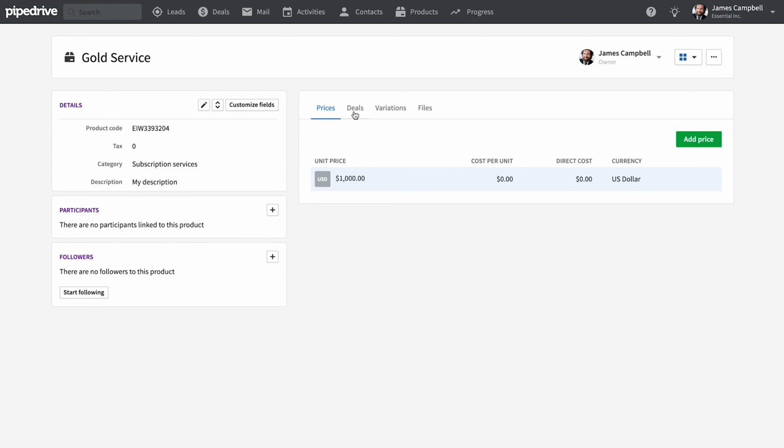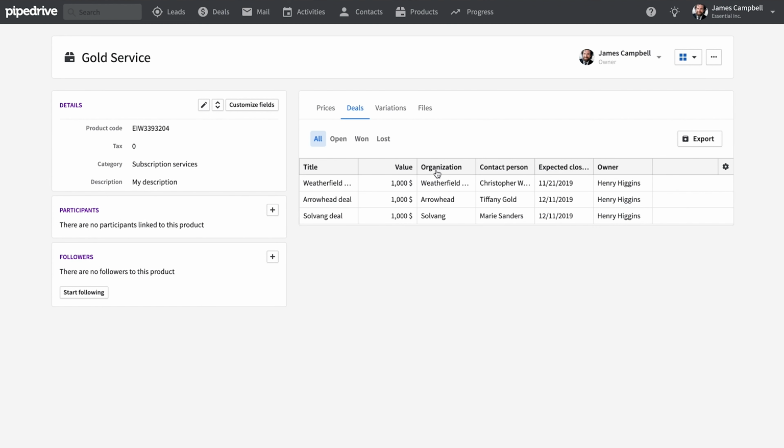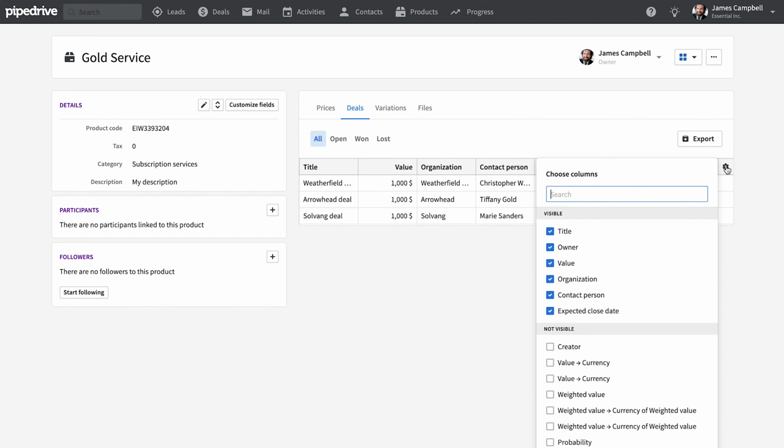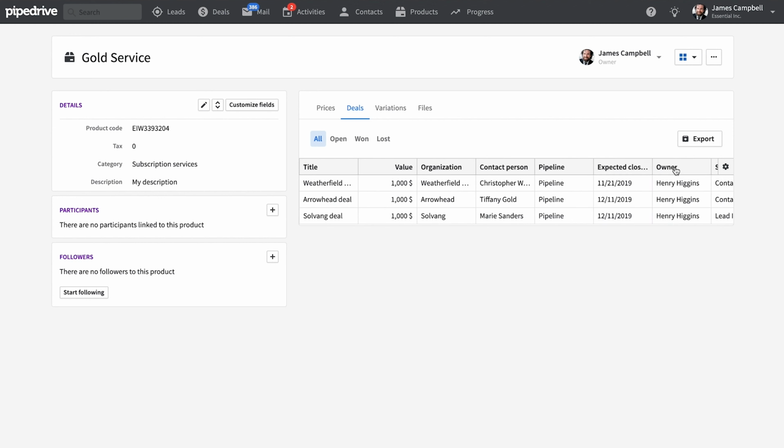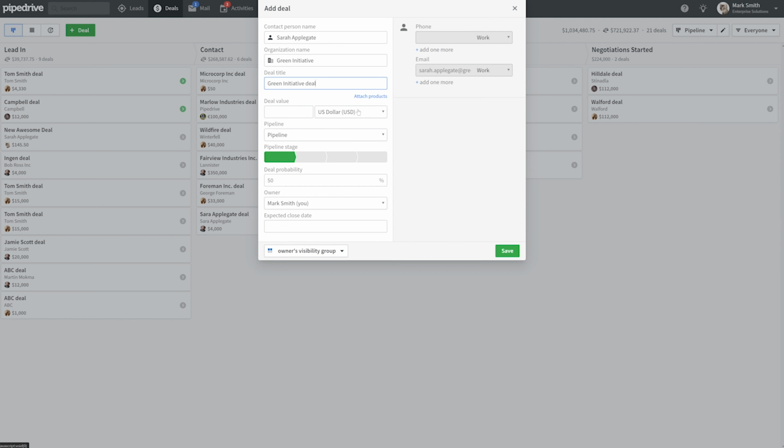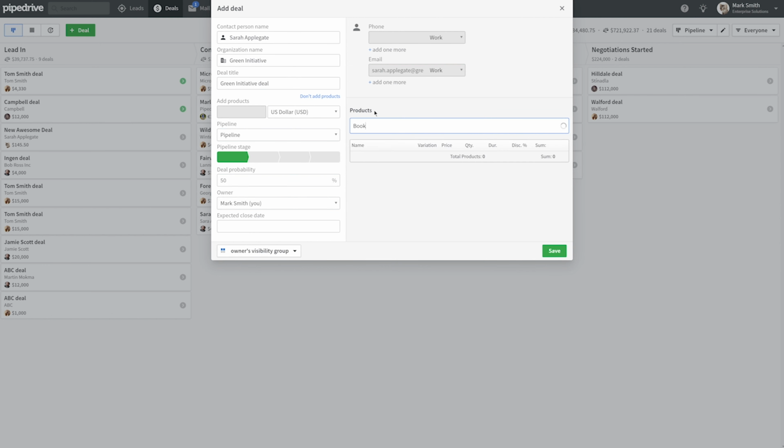If you go directly into your product profile to view all deals that are associated with it, you can now customize the columns in the Deal tab according to your needs. And whenever you export this list, it will export the columns that you've specified here. Also, when you go to add products directly to deals, you can search for the product by its name, code, or category.